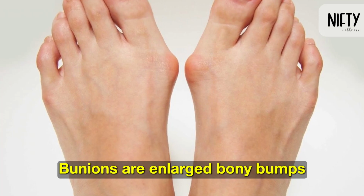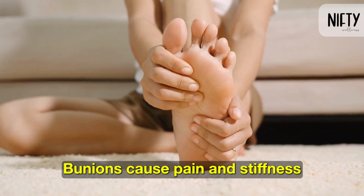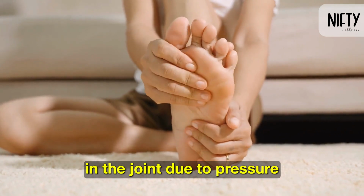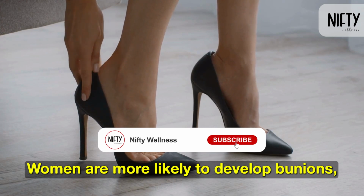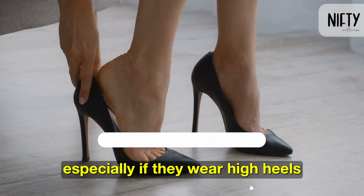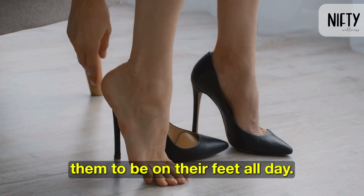Bunions are enlarged bony bumps that form on the joint at the base of the big toe. Bunions cause pain and stiffness in the joint due to pressure and inflammation. Women are more likely to develop bunions, especially if they wear high heels or have professions that require them to be on their feet all day.